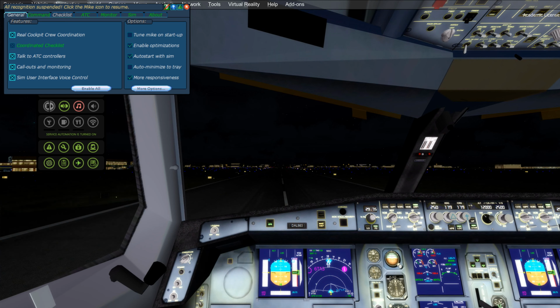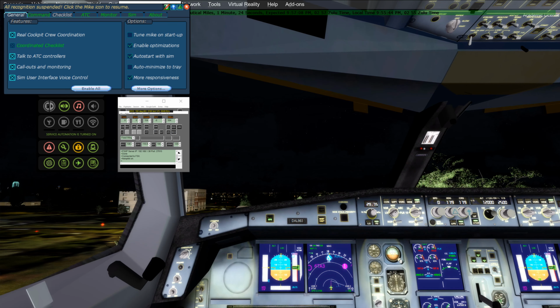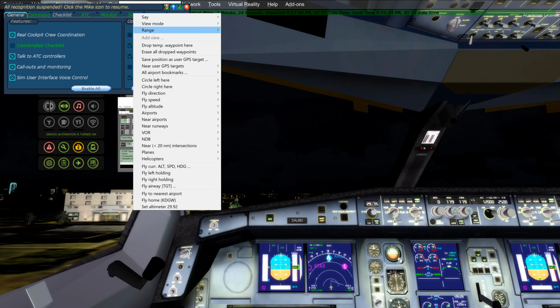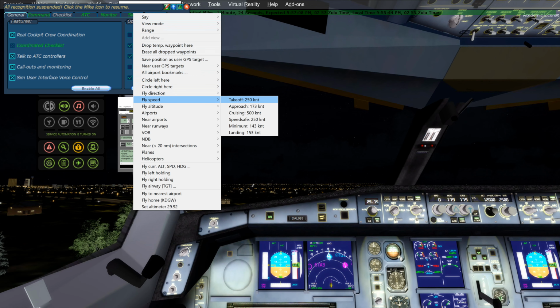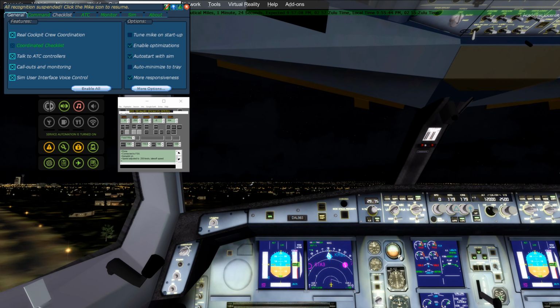Next waypoint. Distance, 3 nautical miles. Bearing, 182 degrees. 159 knots. 172 knots. 184 knots. Airborne. 3 degrees pitch. 284 degrees. 2 minutes, 25 seconds. 4 degrees pitch. 500 feet.